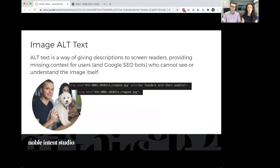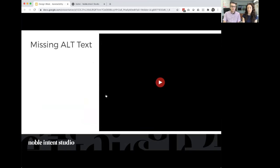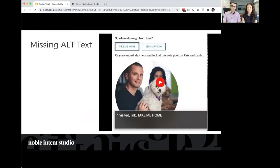Image alt text is another one that you probably have heard of, and it's basically just a way of giving descriptions to screen readers, and that gives missing context for users who can't see or understand the image itself. So this also can help Google and other SEO bots to kind of determine what's the content on your page. So I'm going to show you real quick what it looks like when you don't have alt text and a screen reader is trying to explain an image.